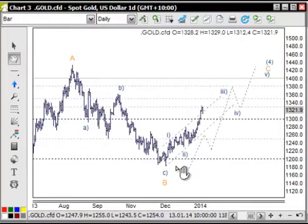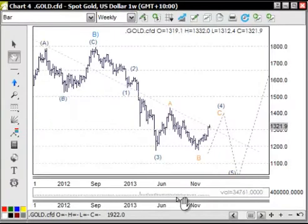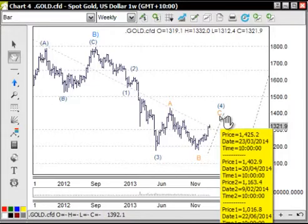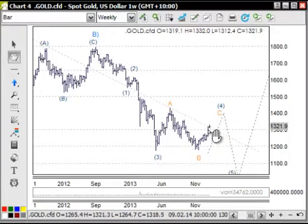But we're also, obviously, keeping in mind that this 1, 2, 3, 4, and 5 that we're looking at for wave C or 4 is just part of a larger ABC correction. So when we have a look at the weekly chart here, we've got the A wave, the B wave in 3, and we're looking for 5 waves in the C wave through to here. So you can see that we're over halfway through the process, because in that week there was the center of the third wave.